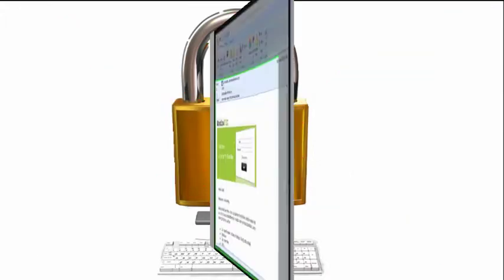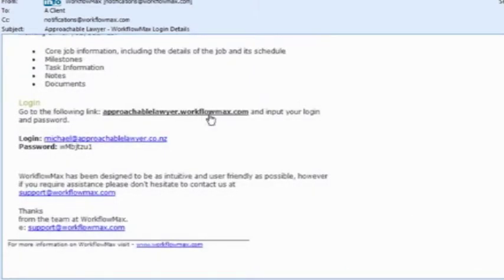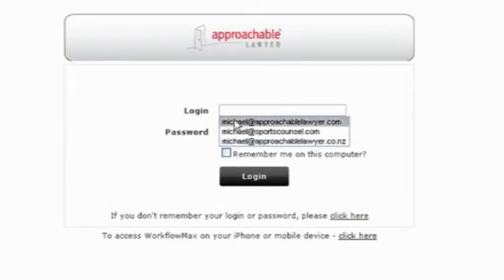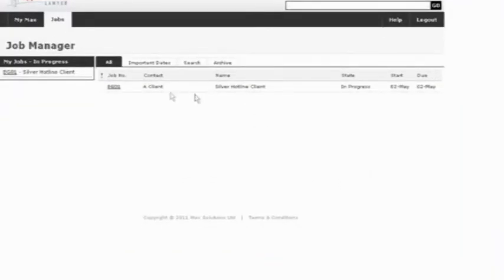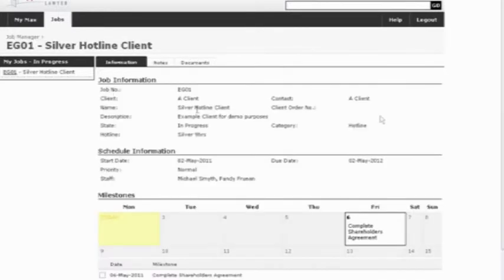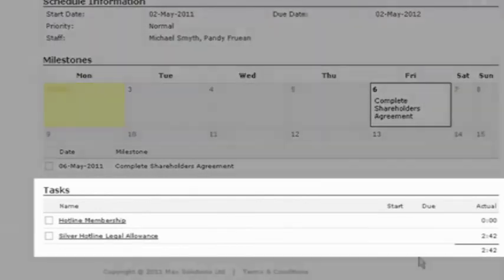Wrong. As a Hotline member, we give you password protected access to our time recording system, which allows you to see only your jobs. Because it is in the cloud, you access it from your web browser and can see exactly how much time you've used. Our system is also set up to email you automatically when you reach 80% and 100% of your budget, so there's no risk that you will blow your budget unless you choose to.